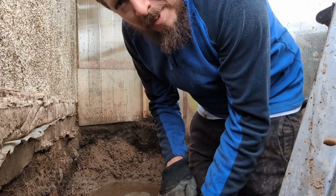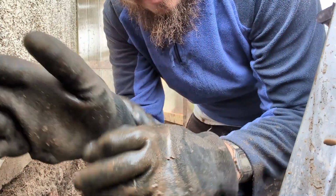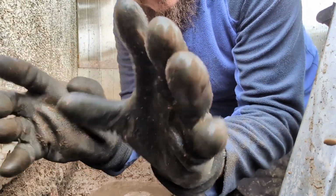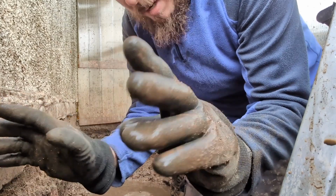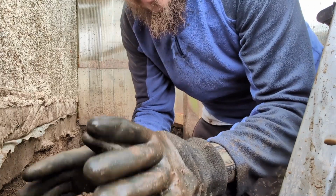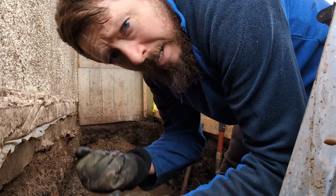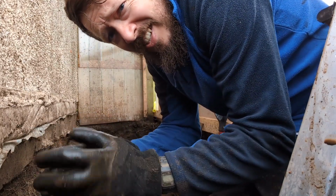Another minor tip: get a pair of really thick, durable gloves. And these will prevent blisters and keep your hands warm. Maybe not so much a problem for you guys in Australia, New Zealand, but when you're working with water, trying to keep your hands warm in Scotland is a challenge.